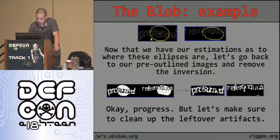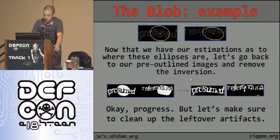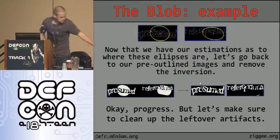And that's what I did down here. And it comes out to this, and you can see it on here. There's this little leftover artifact because it didn't perfectly find the ellipse in "referendum." So I'm going to clean that up with an algorithm next.